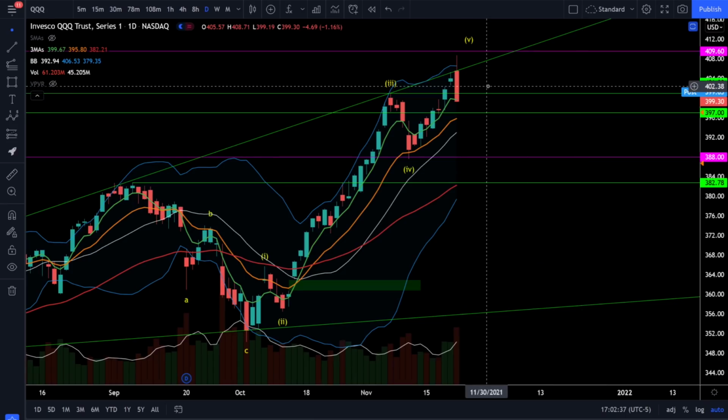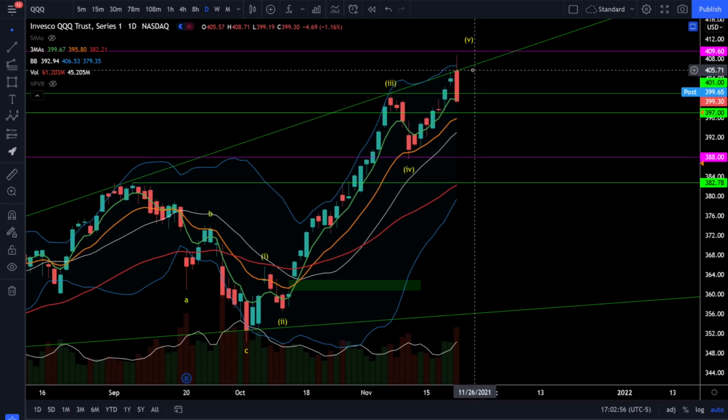On the NASDAQ 100 QQQs, we were down 1.16% today, so we're definitely seeing more selling in the tech sector, which is exactly what I told you to expect with last night's video. Remember that the tech sector is very pumped up right now, so it would be completely normal to see a pullback, and that's exactly what we're seeing.